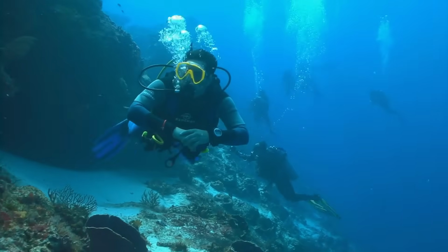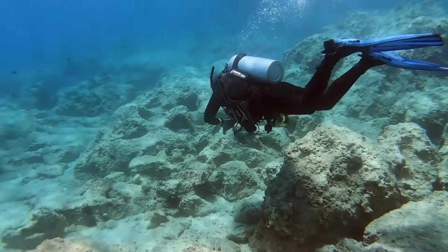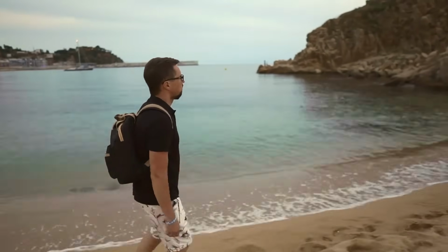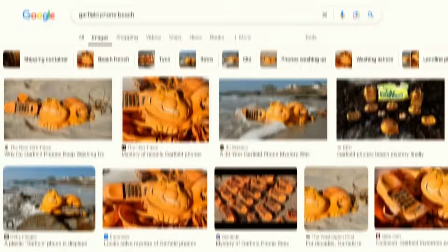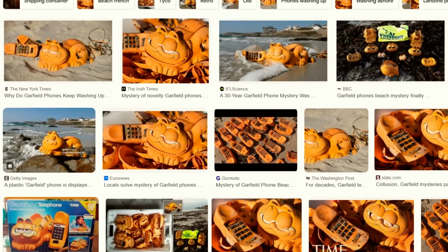Most of these things can only be seen while diving, but worry not. Even if you have a lingering fear of the deep ocean, you can still find weird things by simply walking on the beach. Look at these bizarre Garfield landline phones washed away in Brittany, France.